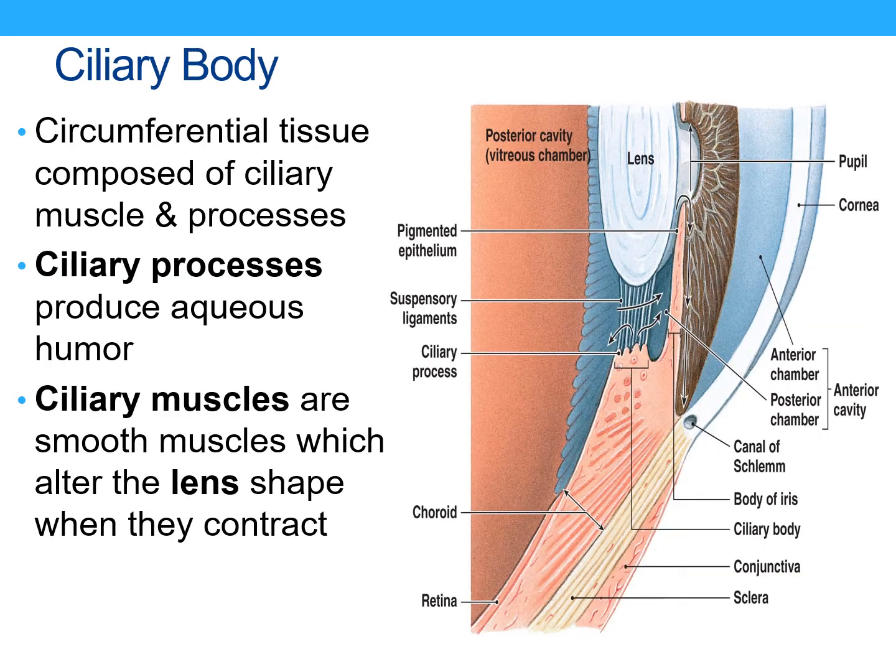The ciliary body is a tissue that surrounds the lens. So you can see the ciliary body is here, and these ciliary processes are just those little processes right there, and they produce aqueous humor, which is a watery substance that fills this anterior chamber of the eye here.